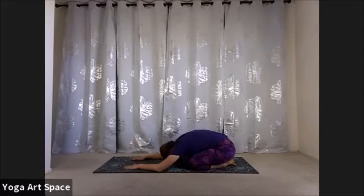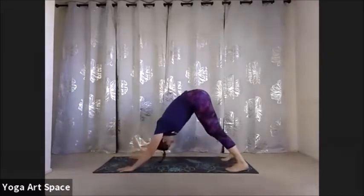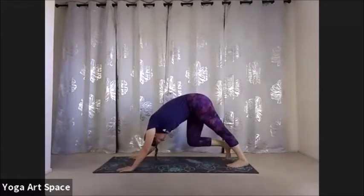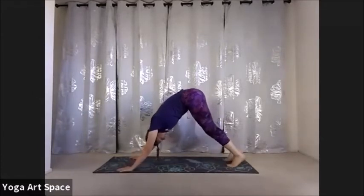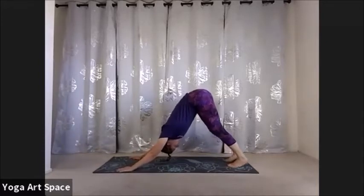Try the 3-part yogic breath right here. Another good inhale. With our exhale, let's begin to prepare for a downward facing dog. Remember, you're welcome to pedal out. You're welcome to lift the hips high. Find the variation that's working for your body right here.